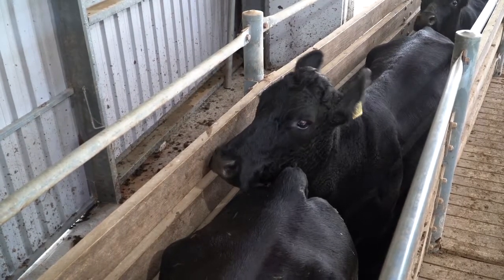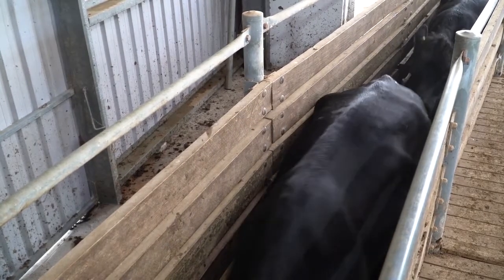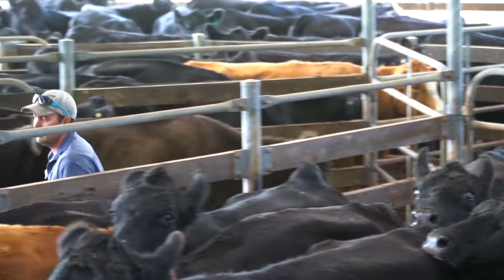Normally we'd draft them in the round yard, and if we're having to do it in the round yard, we're having an extra person to be able to deal with it. This way we can just feed them through the race, draft them left, right, depending on where they are with drenches and what have you.